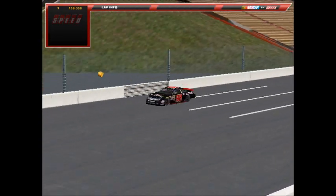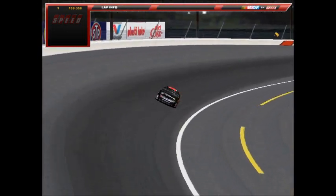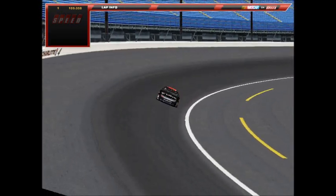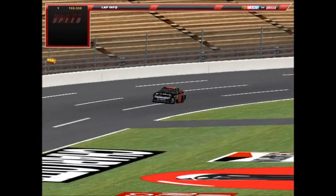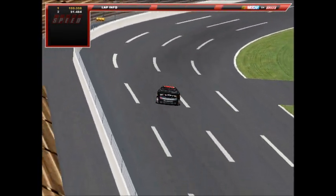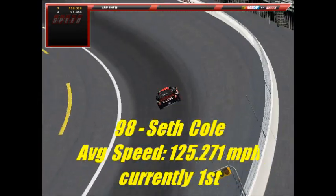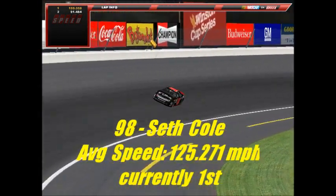He's in the high gear now, thundering for the checkered flag. Car looks really good going through the third and fourth turns. Off turn number 4 he comes. Makes it off there with room to spare. Checker flag. Pole run, 91.484 miles an hour on lap 2. Average speed 125.271. And Seth Cole is now on the pole.